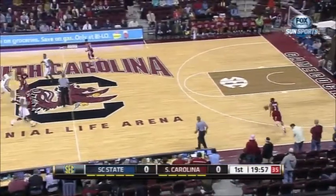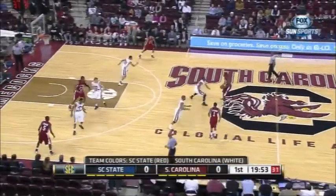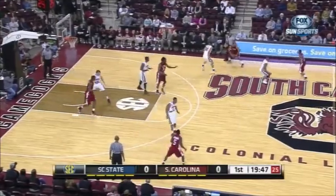South Carolina in the home white. South Carolina State in the red. And even on Hezekiah, number 22. Really good player. Very active inside.